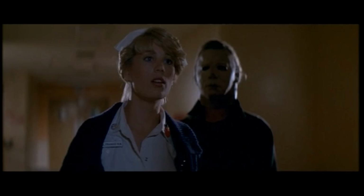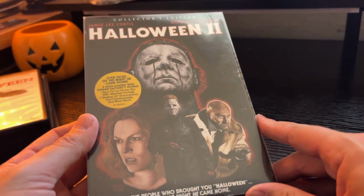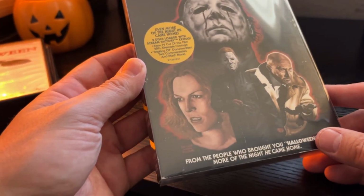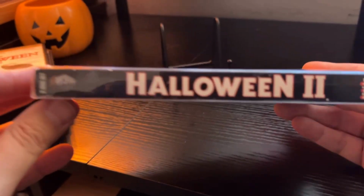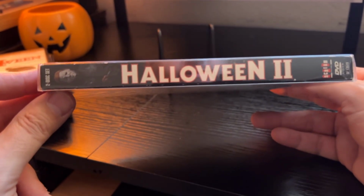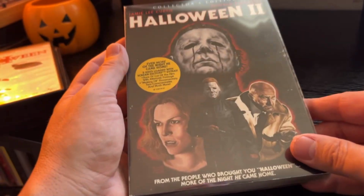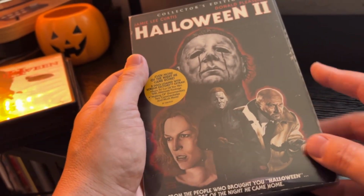Now, there is a noticeable picture quality improvement on this DVD compared to the previous one. My personal favorite time that Halloween would come out on DVD is this. This is when the Shout Factory got the rights and they started doing right by us horror movie fans, loading us up with special features and whatnot and new artwork.